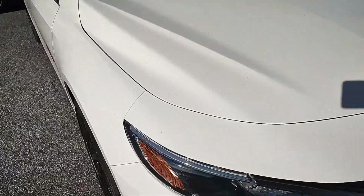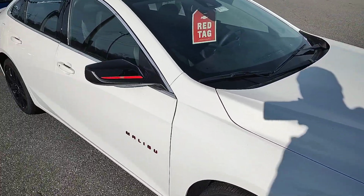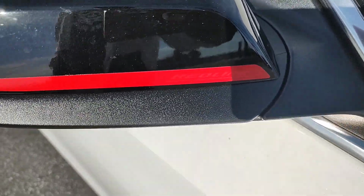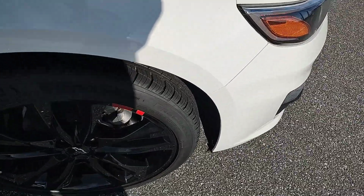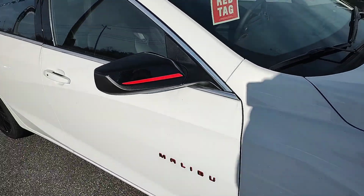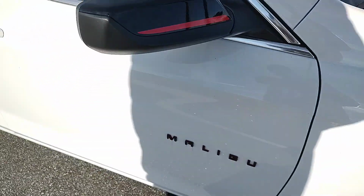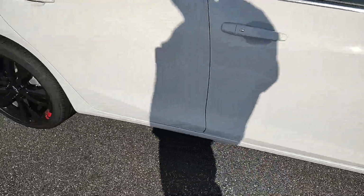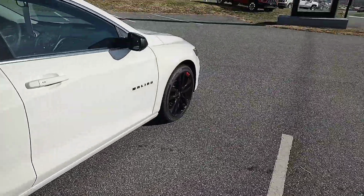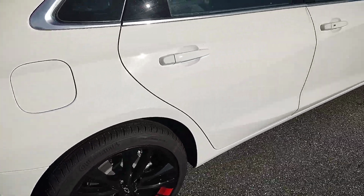Red tag, so you know y'all getting a good little discount on it. Got the little red stripe, the red line stripe, and that's exactly what that is, the Redline. So this is a performance type Malibu. You see it right there, red line on the mirror. Got your red line stripe on the back as well. I like the white, man. That white really is popping, especially from off the center.